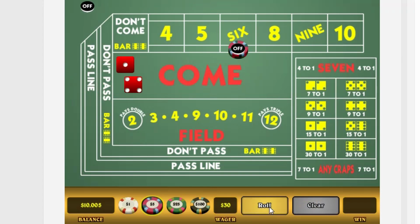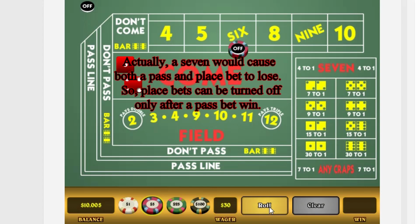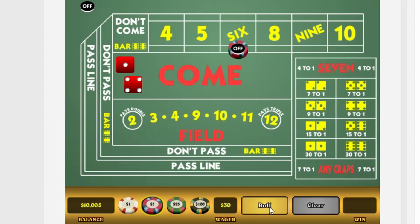Waiting for something to happen here. Okay, now you may wonder, why is there now that off chip on the 6? It's because the point was a 5 and we rolled a 5, so had we made a pass line bet, it would have just won. However, whether it won or lost, there's a come out roll right now. And place and buy bets get turned off during a come out roll. That means that it's not active right now. And if it does resolve with a roll of a 6 or a 7, I'm just going to get my money back with no win or loss.